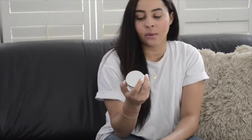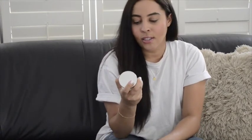Now, one thing that I do to kind of correct and prevent any breakouts, either 2 to 3 times a week, depending on how my skin is that week or that month, is SkinCeuticals Clarifying Clay Mask. So this is a deep pore cleansing mask that I love. I just started using this this year, and I am honestly obsessed with it.